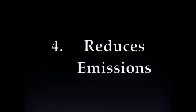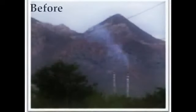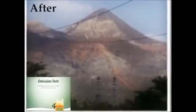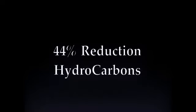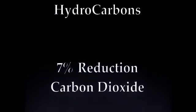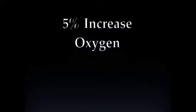The fourth main benefit is that it substantially reduces emissions. Many times you can see a visual reduction in emissions or maybe notice that the smoke is becoming whiter. Just look at the visible difference in the pollution from this smokestack after using the product. This independent test shows a 42% reduction in carbon monoxide levels, a 44% reduction in underburned hydrocarbons, a 7% reduction in carbon dioxide levels, and the oxygen levels were increased by 5%.